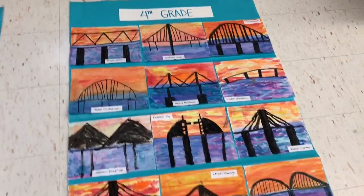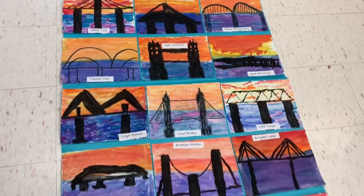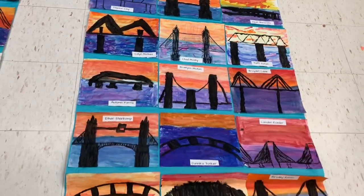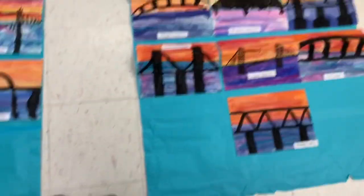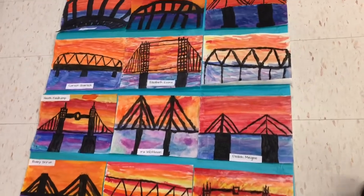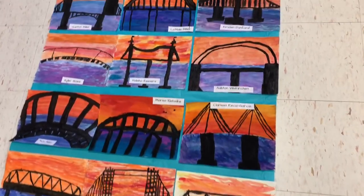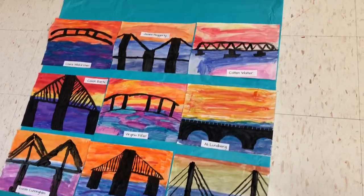In this project, our fourth graders were able to look at several types of bridges and choose one to sketch out on their project. They used warm color watercolor paints for the sky and cool colors for the water. We talked about space and the different layers of space in art.